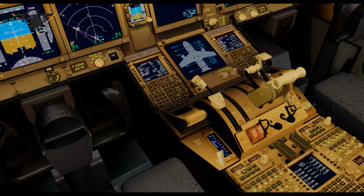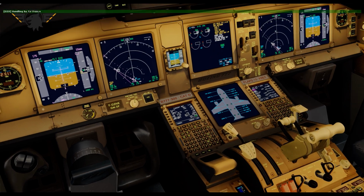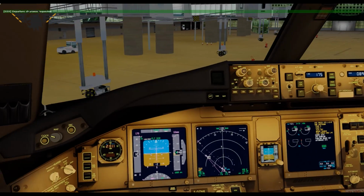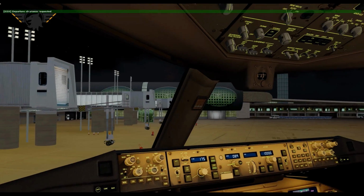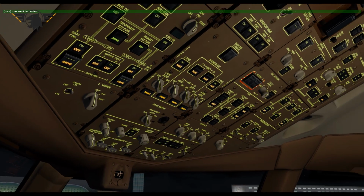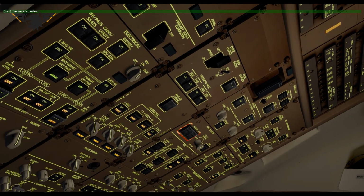Pushback, please. We want to go nose to the left and tail right. We don't want to start engines before pushback. I don't think my DX story captures that overlay, so it probably just sounds like I'm talking to myself, which is essentially what I do on every YouTube video. So there's that. Okay, they're coming to the aircraft.